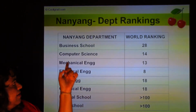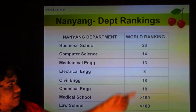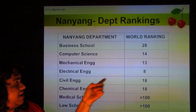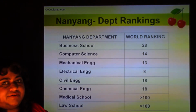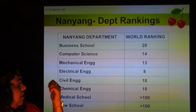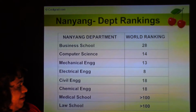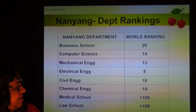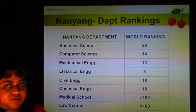Nanyang department rankings. The Business School is ranked top 28 in the world. Computer Science is top 14. Mechanical Engineering 13. Electrical Engineering top 8 in the world as per different world rankings as of 2016. Civil Engineering top 18. Chemical Engineering top 18. Medical School is less than 100 in the world, and Law School is less than 100 in the world.